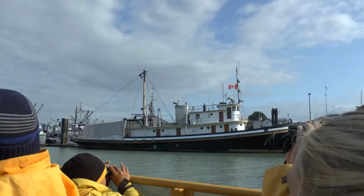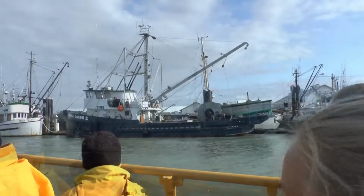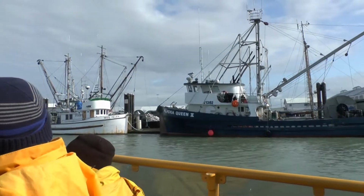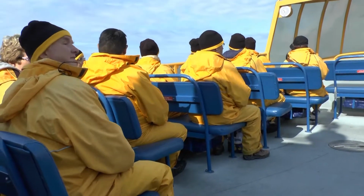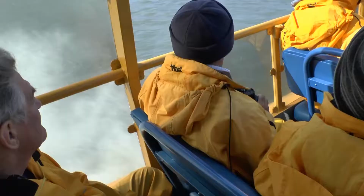Cruising slowly out to sea gave us an opportunity to see a variety of ships moored alongside. For any other trash you might have, the waste baskets are just through the doors here. And then we were off. It was windy and not very warm.